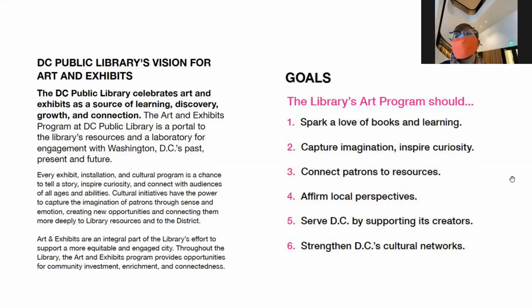And as you can see here, there's a little bit more information about our art program. The other thing I'll say about the art here before we move on is, sorry, I'm a little bit out of breath already. Too bad we're gonna go up the stairs.